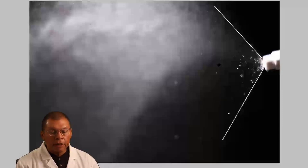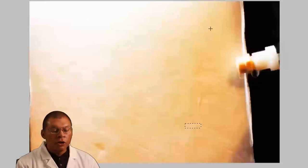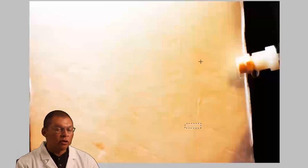Okay, now let me show you something here. So what I did was I put a piece of human hair right here in front of the nozzle at the same distance that I took all the other pictures. I didn't change my setup. All I did was place this human hair in front of the nozzle. And I want to use this hair as reference. Now, what I found out was that the thickness of human hair, I said, was close to 100 microns.